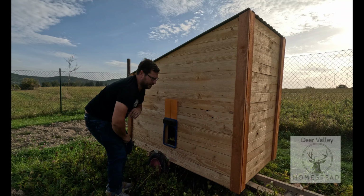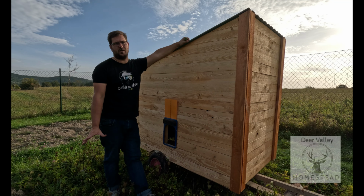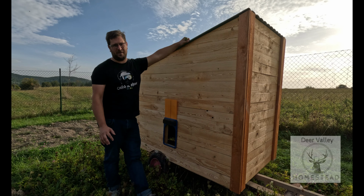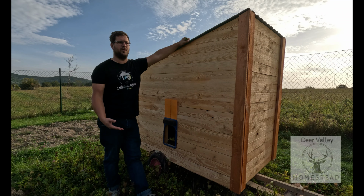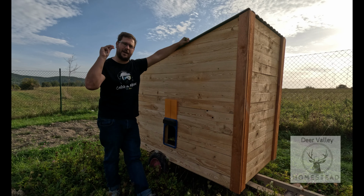Okay, well, that is our new chicken area ready for the chickens. However, I'm not going to try and catch all the chickens during the day. I'm going to come and get them tonight once they go into roost. They're so much easier to catch. And we'll show you that now.